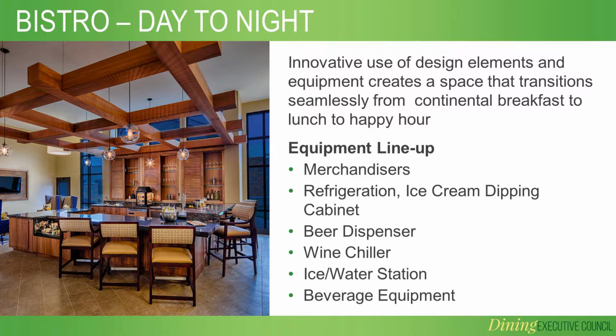Additionally, the counters have been left free of equipment to provide the operator with flexibility for additional merchandising and display or future buffet opportunities. The equipment in this particular bistro includes, if we move along the back wall, a hand sink and a utility sink. On the back counter, there's a tall heated merchandiser. I call that the pretzel warmer. Could be warm cookies or warm pastries.